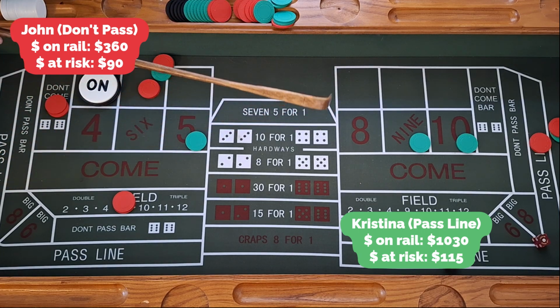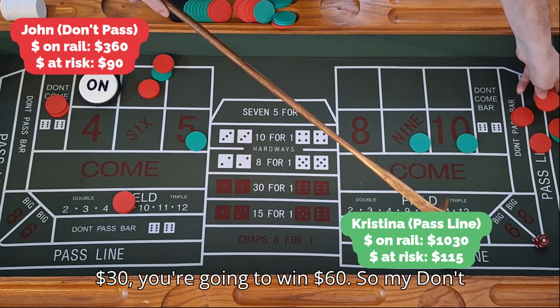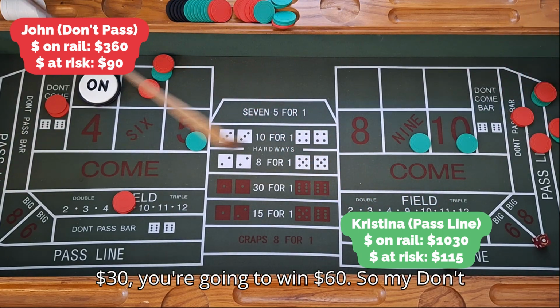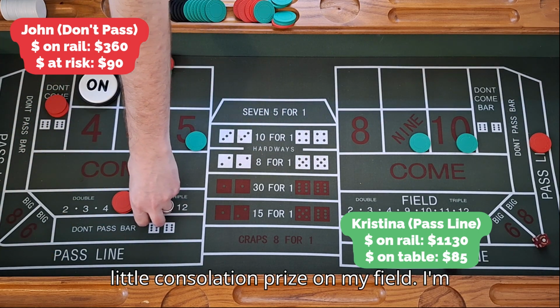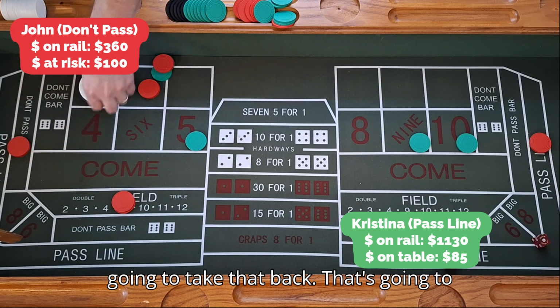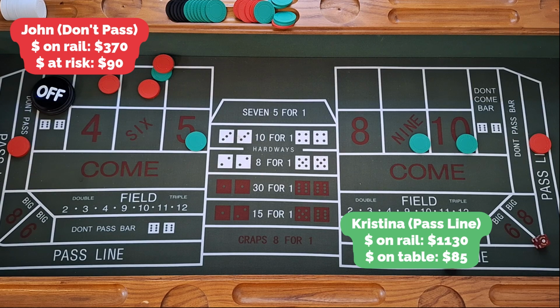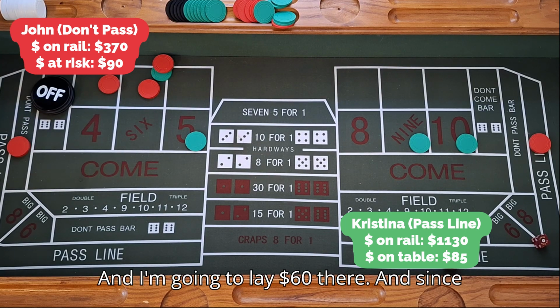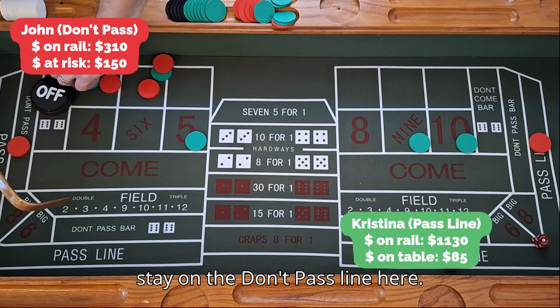All right. And so here we're going to come to you, and we're going to pay you 10, and it's just exactly, because you're going to win 30, is going to win 60. So my don't just move down to her, and then get a little consolation prize on my field. I'm going to take that back. That's going to move to the 4. And I'm going to lay 60 there. And since I only have 2 numbers, I'm going to stay on the don't pass line here.